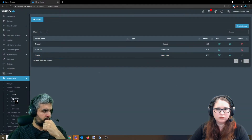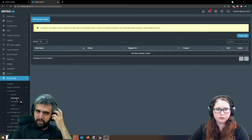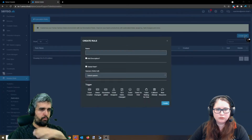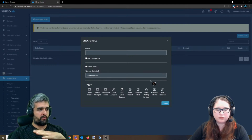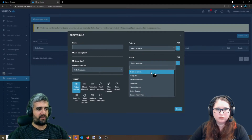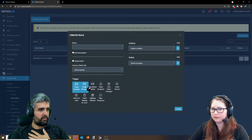Moving on from queues, automation. We've added an automation system into our ticketing system, which allows you to do an abundance of rules. I really like the automation system on this and how granular you can get with it. You can create a number of different scenarios within here. So you could do your standard things, like when a ticket is created, you could do an action of sending an email, or you can change the priority, email a user, email a technician. You can change who it's assigned to, and you could do that with pretty much all of these that you see in here.